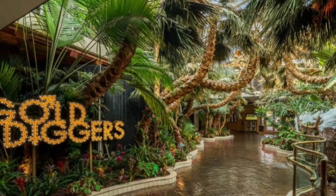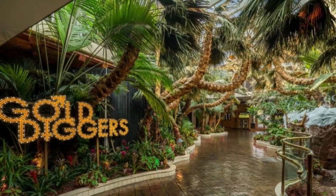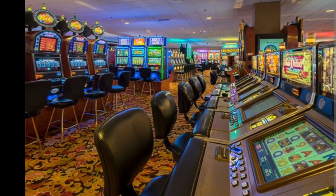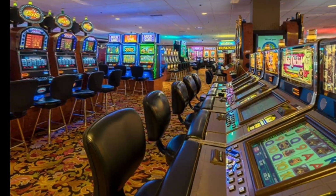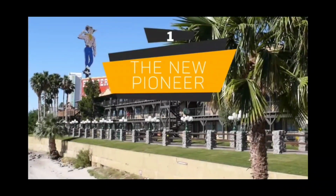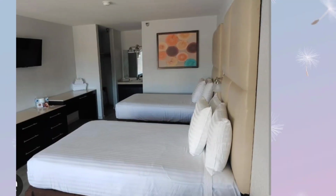They have a little nightclub, Gold Diggers, also. It's open kind of sporadically, but it is a pretty neat little spot. Of course, they have gambling. It's a decent sized gambling floor. And they have all the games you could want. And number 1 is the new Pioneer. And this is the best budget hotel.